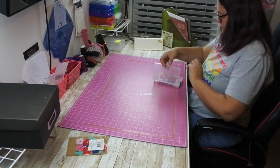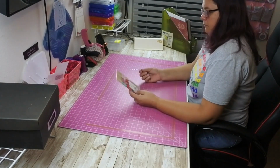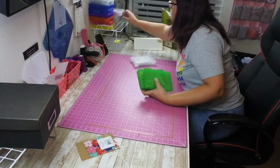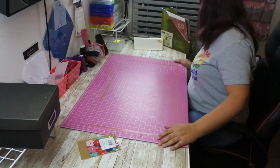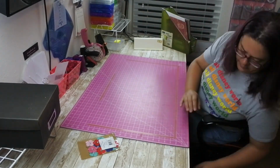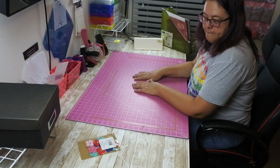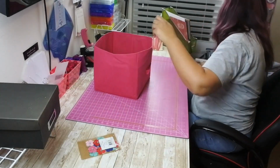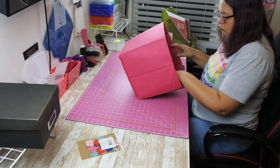I had one color that I wasn't sure if it was blue or green. I did end up with a green. It was like a sea foamy green color. So I did end up putting it in the green box. I have ordered my clear mat from Amazon, but it hasn't come in yet. So that's why my pink mat's still there. I pulled out this pink box that had some other pieces in it, and most of the stuff ended up being in my Fat Max box. So I put it over there.